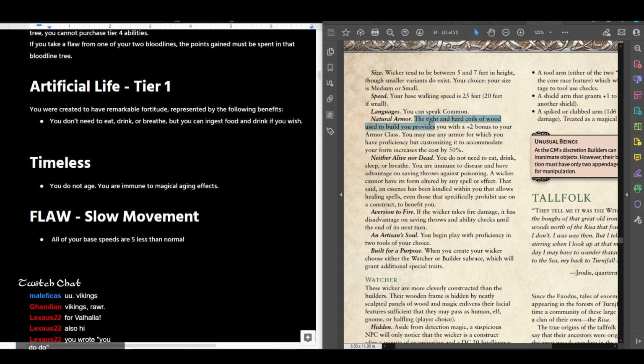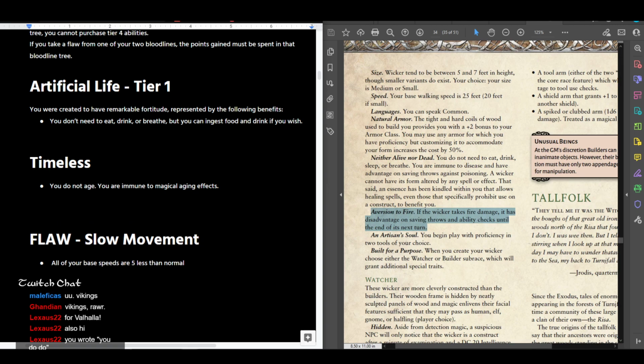The ability of Warforged to have a +1 AC bonus and still be able to wear armor is pretty ridiculous. But this is a +2 bonus. That's even better than the Warforged bonus. I thought that was kind of crazy. Now, they do balance it out. You have aversion to fire. If the Wicker takes fire damage, it has disadvantage on saving throws and ability checks until the end of its next turn. I like that quite a bit. I think that's a pretty good flaw, because it has mechanical stuff without giving you full-on double damage from something.